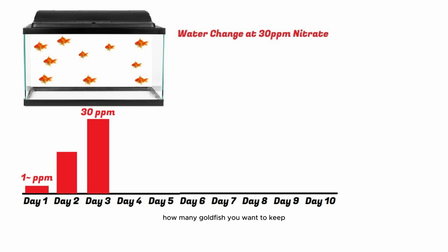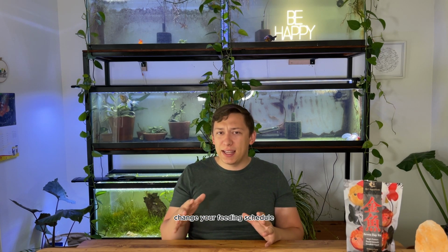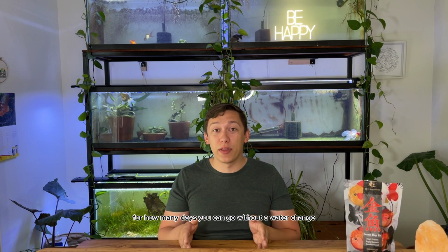How many goldfish you want to keep depends on how often you want to do a water change. If you want an easy tank, get less fish. If you like work, you can get more fish. Now remember, if you get any new fish, change your feeding schedule, add new plants, or take new plants away from the tank, you'll have to redo that calculation for how many days you can go without a water change.